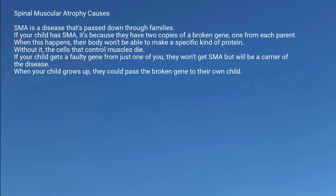Spinal muscular atrophy causes. SMA is a disease that's passed down through families. If your child has SMA, it's because they have 2 copies of a broken gene, one from each parent. When this happens, their body won't be able to make a specific kind of protein. Without it, the cells that control muscles die. If your child gets a faulty gene from just one of you, they won't get SMA but will be a carrier of the disease. When your child grows up, they could pass the broken gene to their own child.